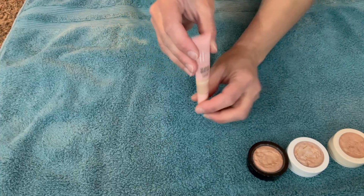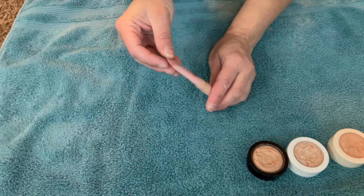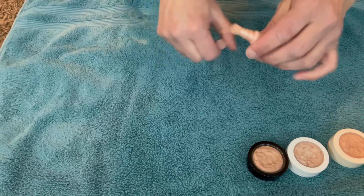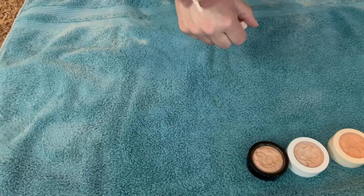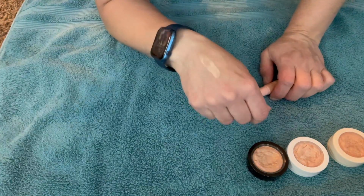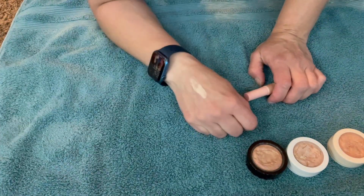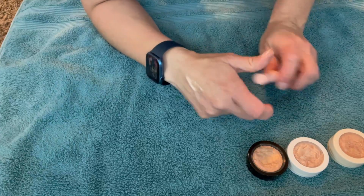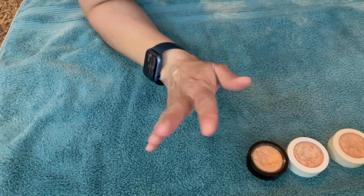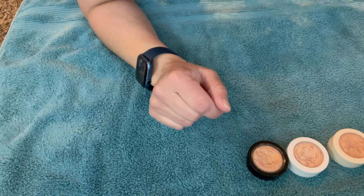All right, we have the newest one to my collection, which is the e.l.f. Halo Glow, and I have it in the shade Champagne. I'm going to go ahead and keep this one. It reminds me a little of the shade of the Milani one we just looked at. This one is a little bit lighter with a little bit of a pinky undertone. I'm going to mainly keep it for video purposes, and I do use it from time to time, so we are going to keep that one.